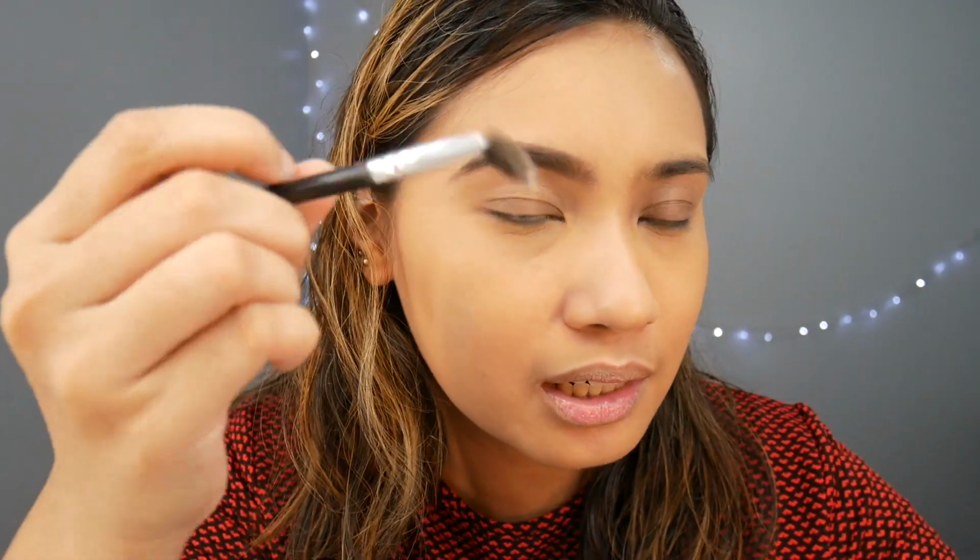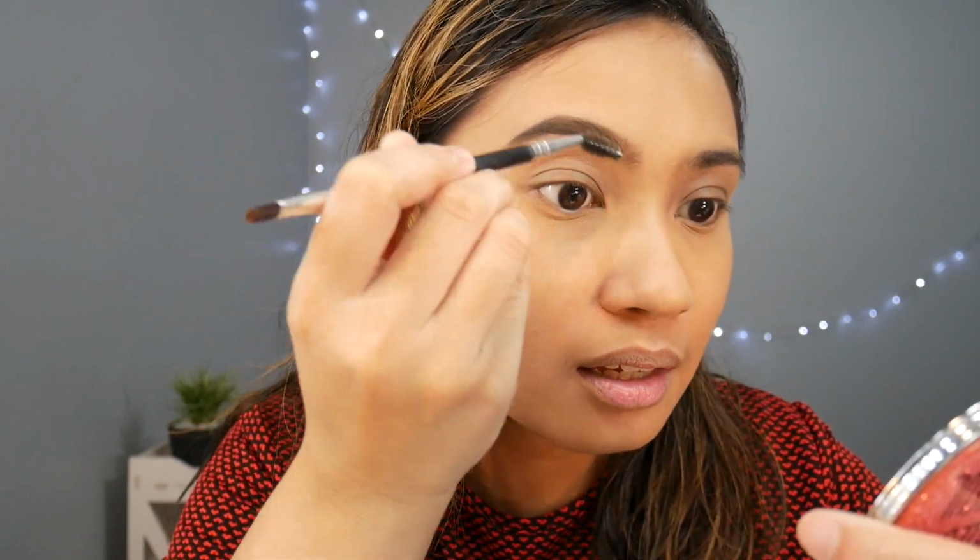So, yan na yung kilay natin. In fairness it's very smooth to apply. Sana lang hindi to mag-move around. Hindi ko kasi sure if it will stay or ganyan. Pero, lilinisin ko na lang yung ilalim with concealer later. Pero so far, I like it. Akala ko sobrang dark niya, but it's not.